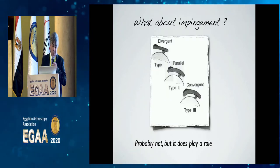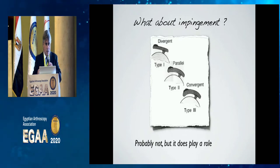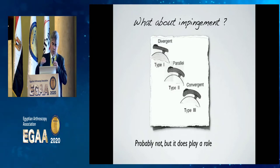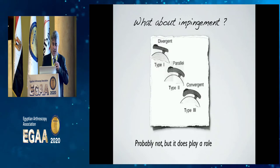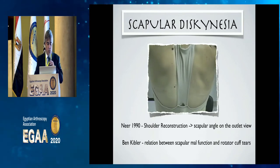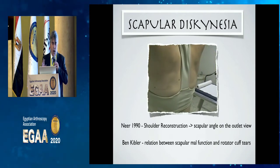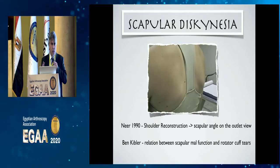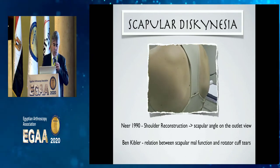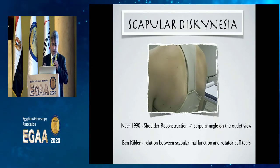What about impingement? Well, impingement syndrome was very popular in the 80s. We talked about the three kinds of acromion. Now we think there is a role for impingement when you have real alterations in the inferior acromion, but it's not the cause like it used to be. Scapular dyskinesia is very important. If you remember the Neer book, Shoulder Reconstruction, he talked about scapular angle in the outlet view. And Ben Kibler shows that if you have a malfunction of the scapula, it will also narrow and cause problems in the subacromial area. So always begin to examine your shoulders from the back, or at least include the back examination. You will see how those people have scapular malfunction.